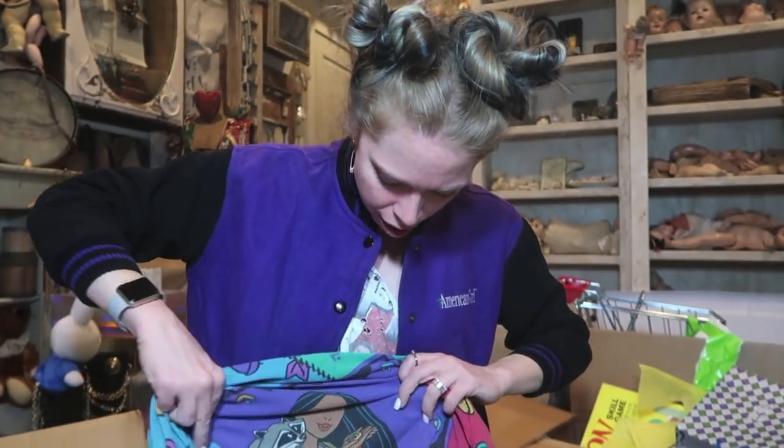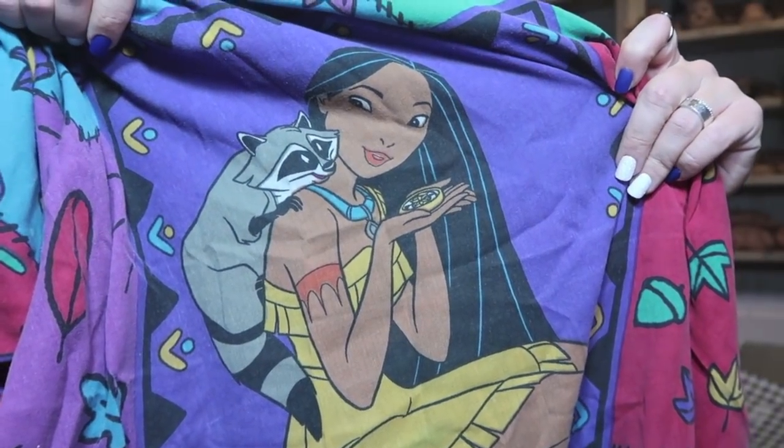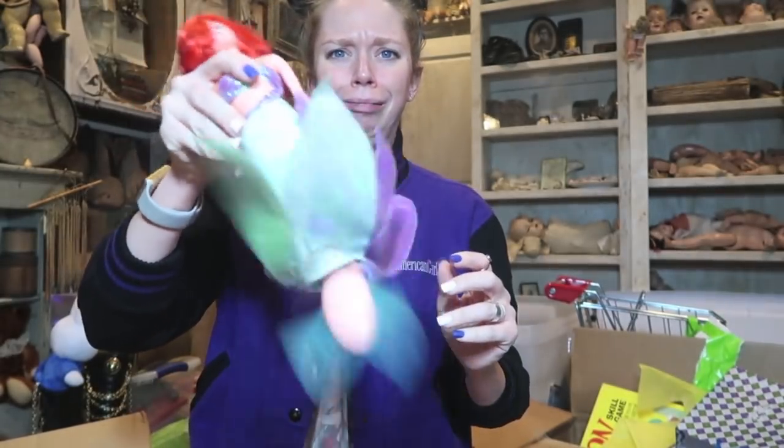Oh, look, there she is with Meeko. And they have a little compass. That is so freaking cute. My battery is dying. Ariel, the Little Mermaid doll. Look at that. She's got a fan.